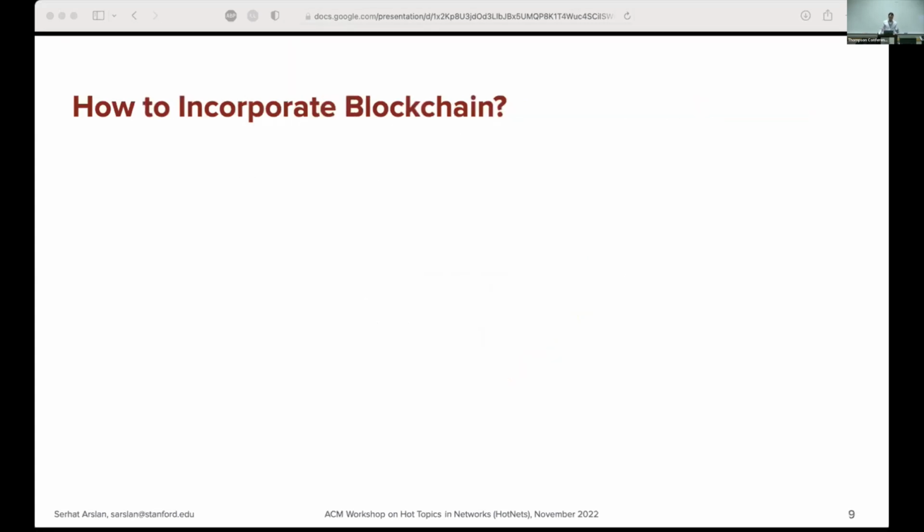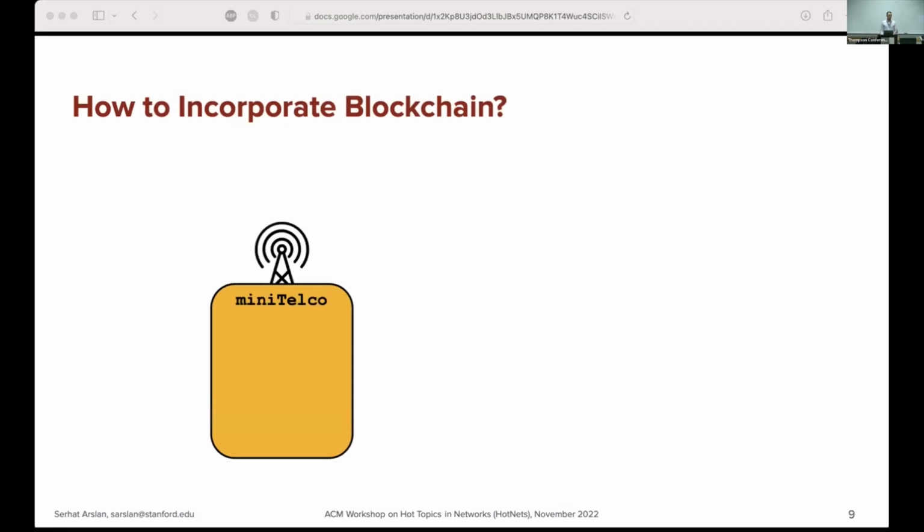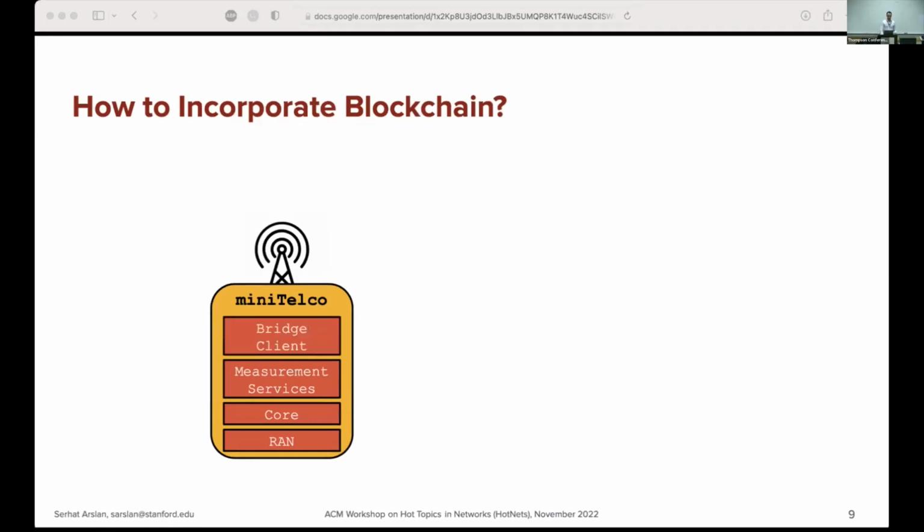So, okay, how can we incorporate blockchain into this cellular environment, right? We introduce mini telcos, which are basically the service operators with an arbitrary number of base stations, even just one. In addition, they would have the measurement services for their side of two-sided measurements and a bridge client that talks to the bridge for the payment transactions.